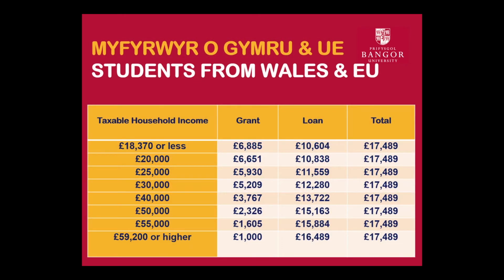So here you'll see the table for students from Wales and the EU and how the funding works. So you'll see that it's based on taxable household income. So down the side there we've got different amounts of taxable household income, and then it will tell you how much grant you'd be able to apply for, the loan that's available, and then you'll see that the total for every student is £17,489. But your household income then decides how much of that total is via a grant. So a grant is non-repayable, and how much is available through a loan. So the loan would be the money that you would need to repay.